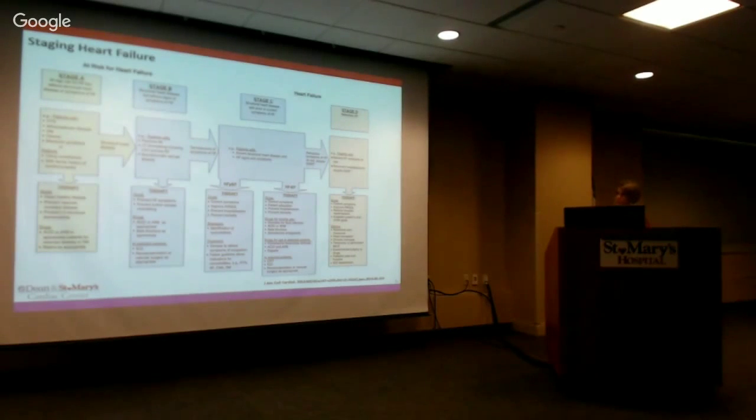So stage A really is patients that are just at high risk of heart failure, but do not have structural heart disease. So our hypertension, diabetes, metabolic syndrome. Really, here we just want to be enforcing that heart-healthy lifestyle, prevent vascular disease, prevent some of those left ventricular structural abnormalities.